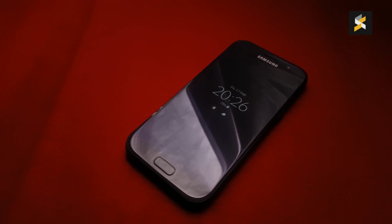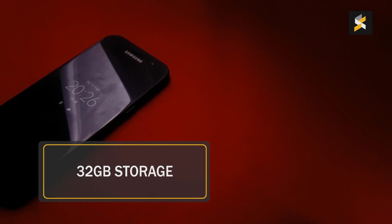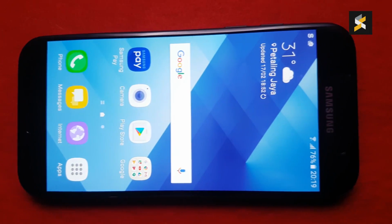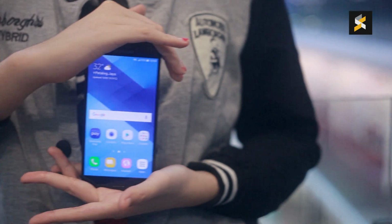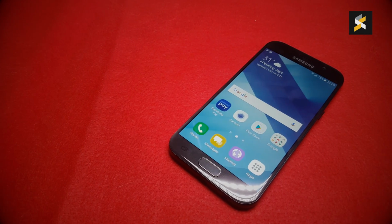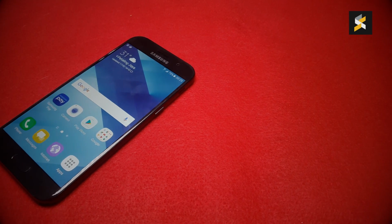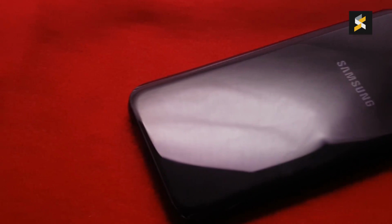Inside, you're getting an Exynos 7880 octa-core processor mated to 3GB of RAM and 32GB of expandable storage, which is average at best. In a practical situation, it translates to a smooth but not particularly snappy overall experience, which is okay. However, all of those specs are encased in what has to be one of the best builds at this price point. Its concoction of glass and metal is very reminiscent of that of the Galaxy S7, and that's awesome.